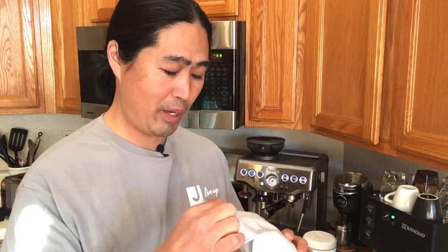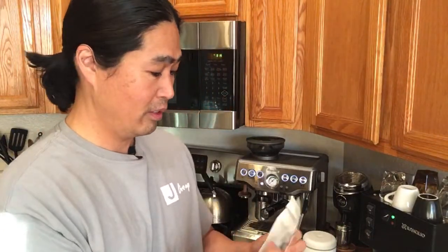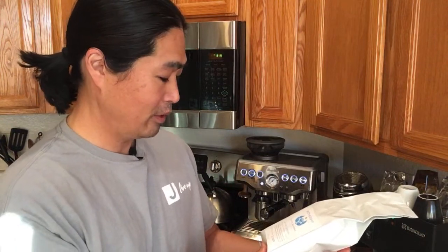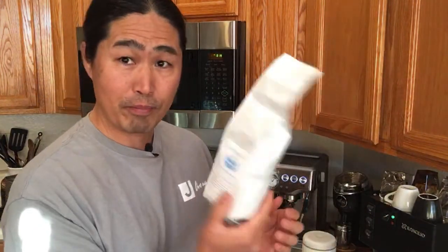And then packaging wise, oh okay, they give you a little clip. Nice touch there. Yep, they are airtight. Actually really nice. I love the packaging. So it's 12 ounces, by the way.